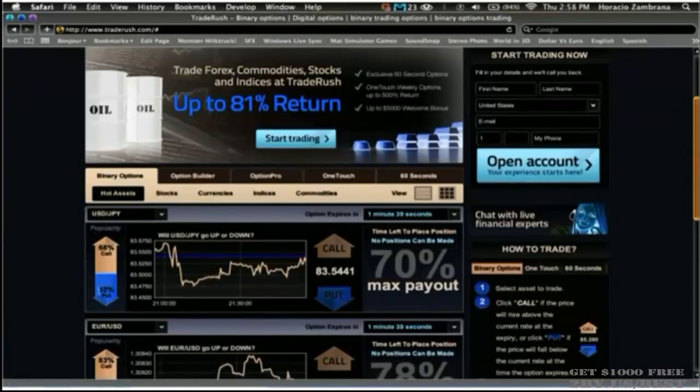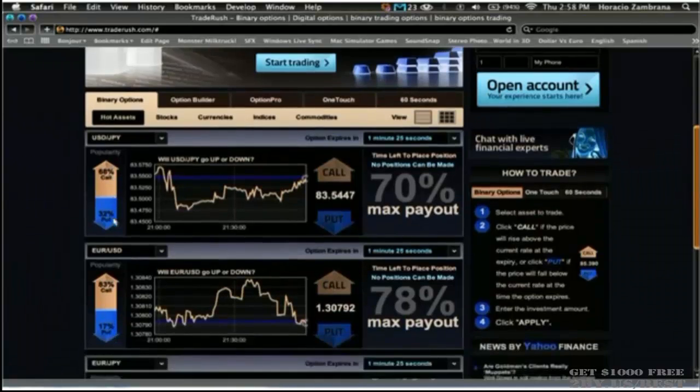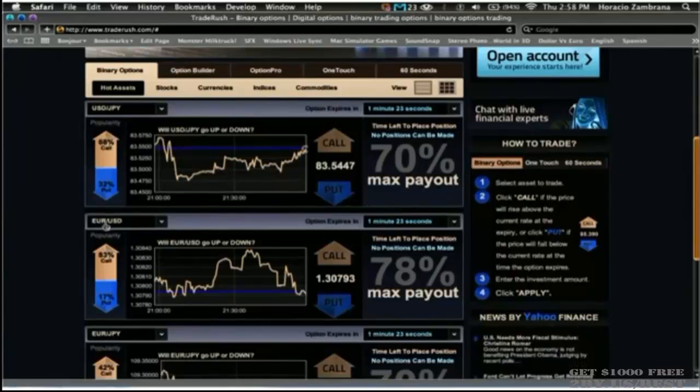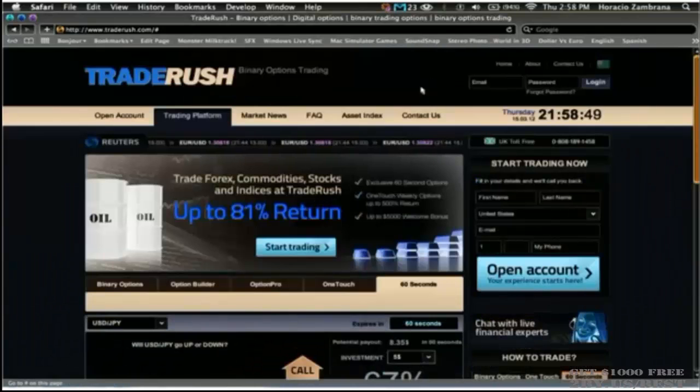the popularity. As you can see here, for the USD/JPY, which is the Japanese yen to the United States dollar, 68% of the people trading think it's going to go up. Or here, the euro to the United States dollar, 83% of people think it's going to go up. This puts the odds in our favor that we'll be right. Let's pick the euro USD and come back to our 60-second trade.